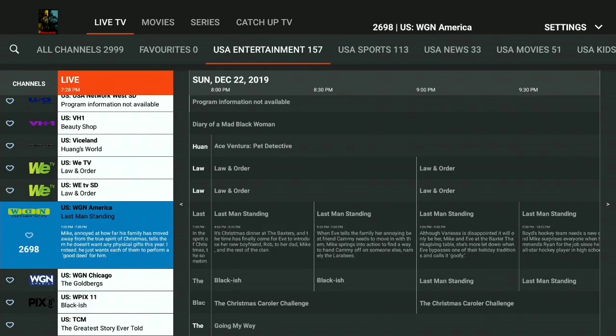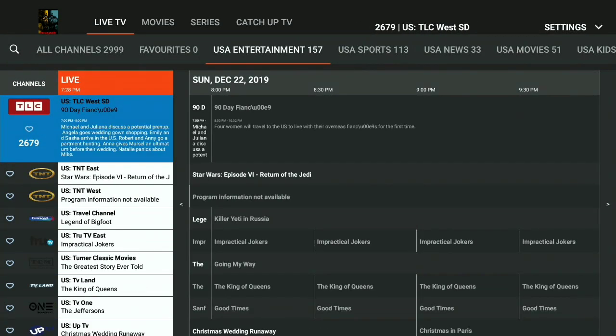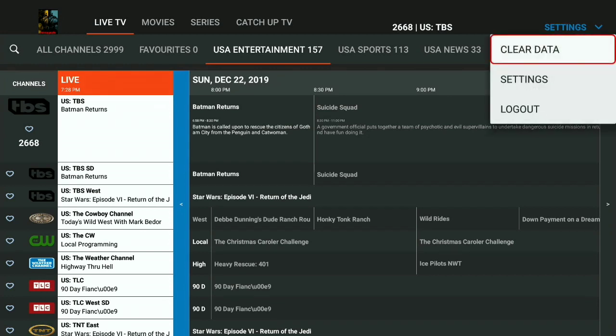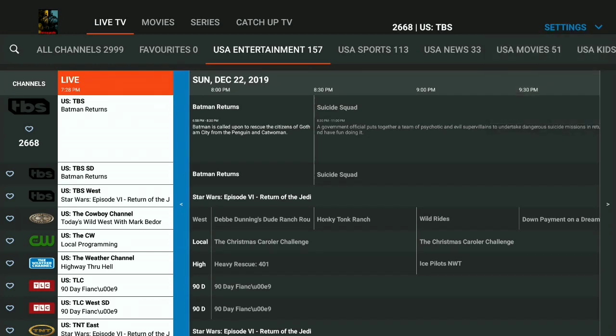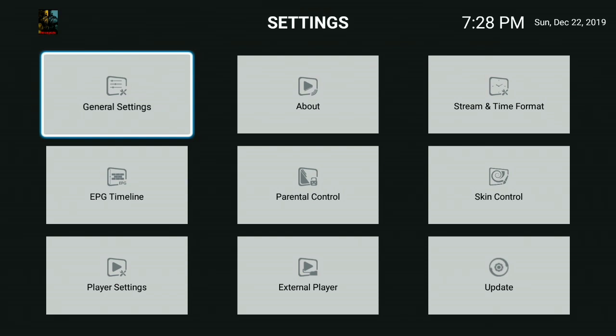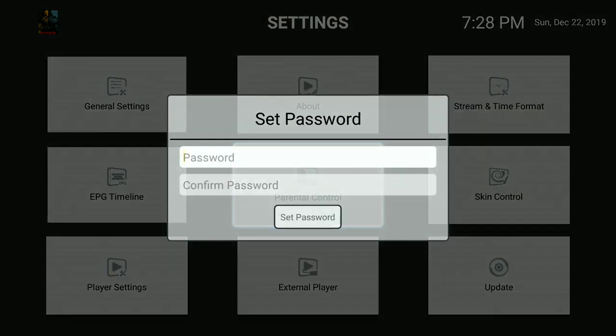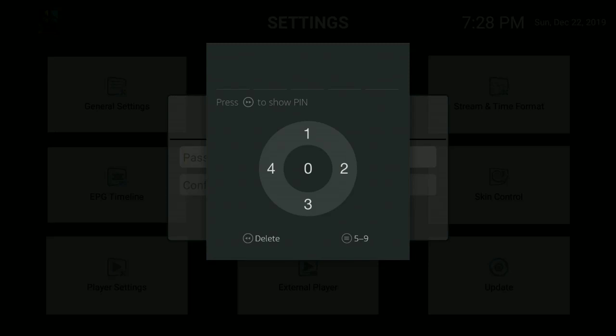Now, what's really, really cool about this app, let me scroll back up. Oh, there we go. We'll go back up. You have your settings. Now, you see how this setup is? Now, let's say you really don't like this setup. Go to settings. Go to settings again. Okay, you could do a parent block. Okay, here's the parent block.